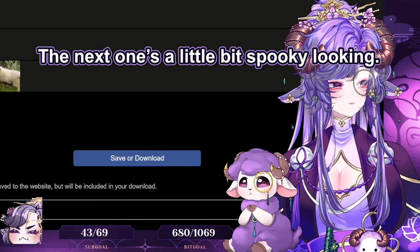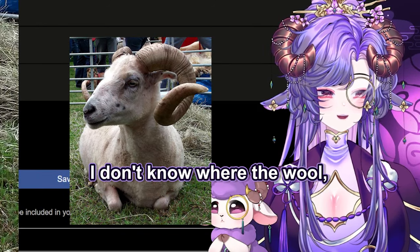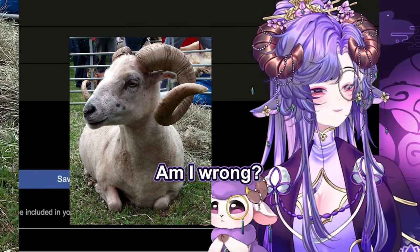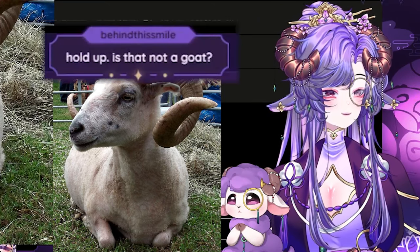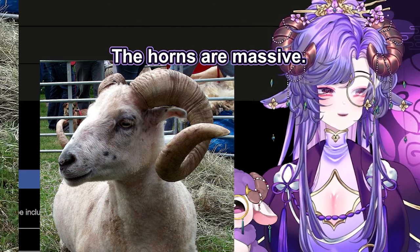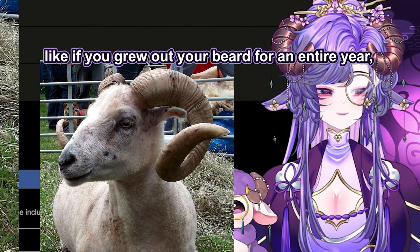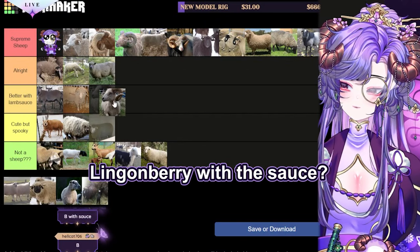The next one's a little bit spooky looking. This one's from IKEA. It's called a skidden. I don't know where the wool is, but he does look like he's an IKEA sheep. Am I wrong? I do believe they took his wool because there's wool in the background. Hold up, is that not a goat? When sheep get sheared and everyone gets confused, the horns are massive. It looks comfy after the shave. Like if you grew out your beard for an entire year and then you shave it off. Lingonberry with the sauce.